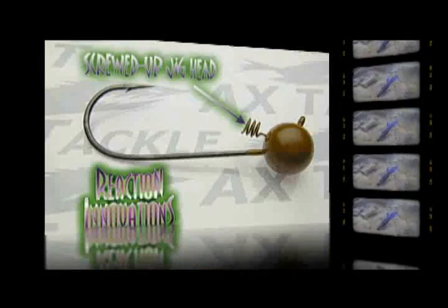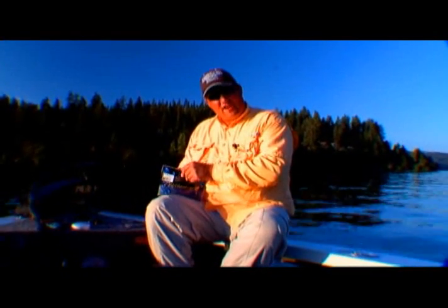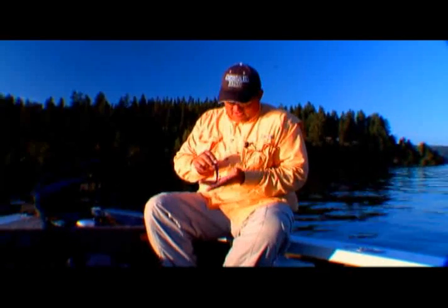What you've got is a spring that's molded into the head, and the eye, instead of being turned this direction, is turned flat. There's several different baits, and Reaction's got a couple of the best on the market. One of them's a Flirt in a 495 and a 695. Basically it's a straight tail worm like this one right here.